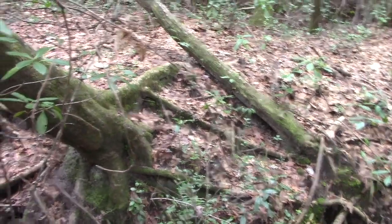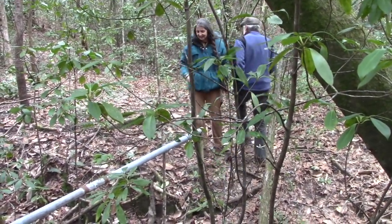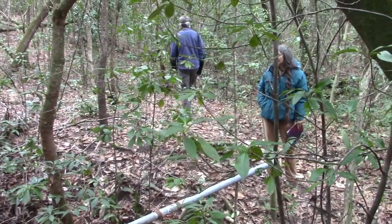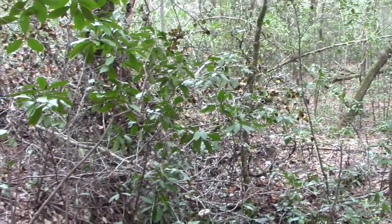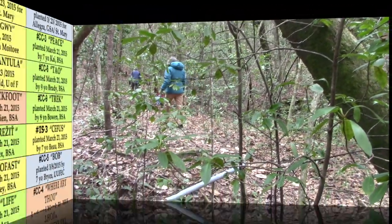Wait, you have witch hazel here? Yeah, this one. That's really important. I've never seen that. Wow. Yeah, that's witch hazel. Okay. And the other stuff is a lot of Florida anise, right? Yeah. And this is a magnolia. This one came down recently, very recently. Oh, yeah, I see. We have two over here. They're not growing, but we have two down here that are. Okay.